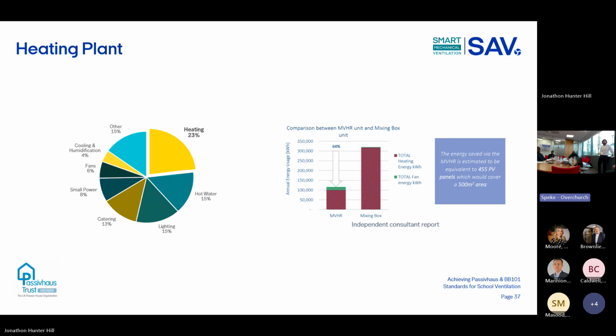On the right hand side, I took a snippet of a report from a consultancy. It's not anything that we generated, it was from them, and we were specified for it. They compared a school with mixer boxes to a school with Airmaster, and they achieved on that project a 64% reduction in energy demand due to ventilation. And it's important to say that energy demand due to ventilation is composed of heat and fan energy. So it's both things.